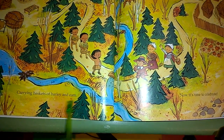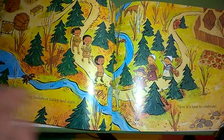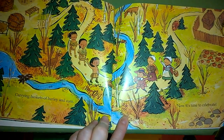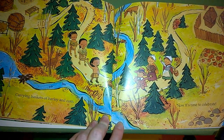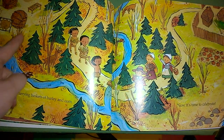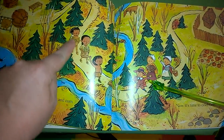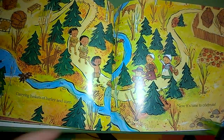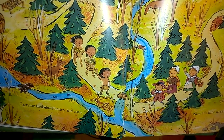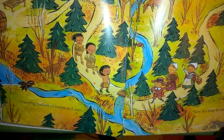Carrying baskets of barley and corn. Now it's time to celebrate. Do you see the two different villages in the picture? Here is the Pilgrim village with the houses that they made. Here is the Wampanoag village with the houses that they made. You can see the path that comes from each village. And the Pilgrim children and the Native American children are meeting in the middle. What do you think that they will celebrate? These children will celebrate the harvest and having enough food to eat to make through the winter.